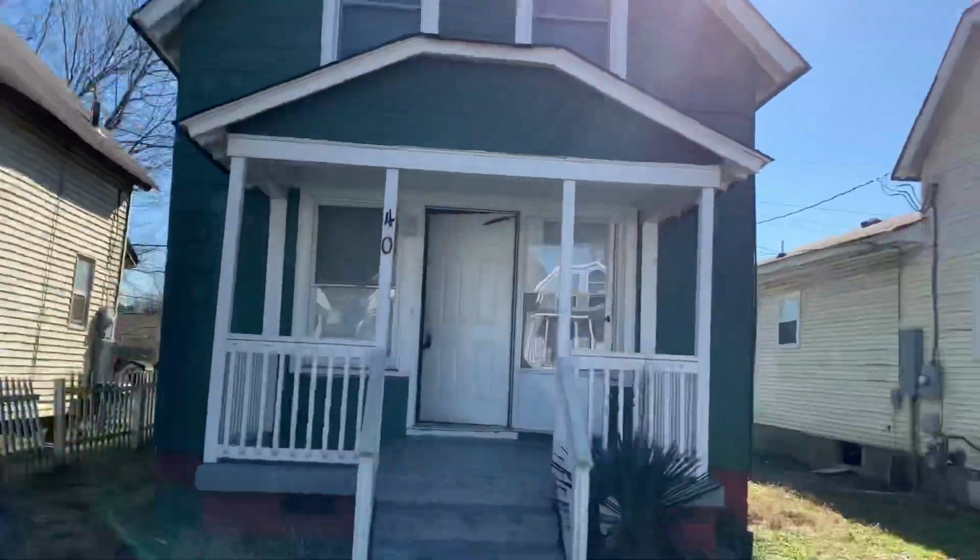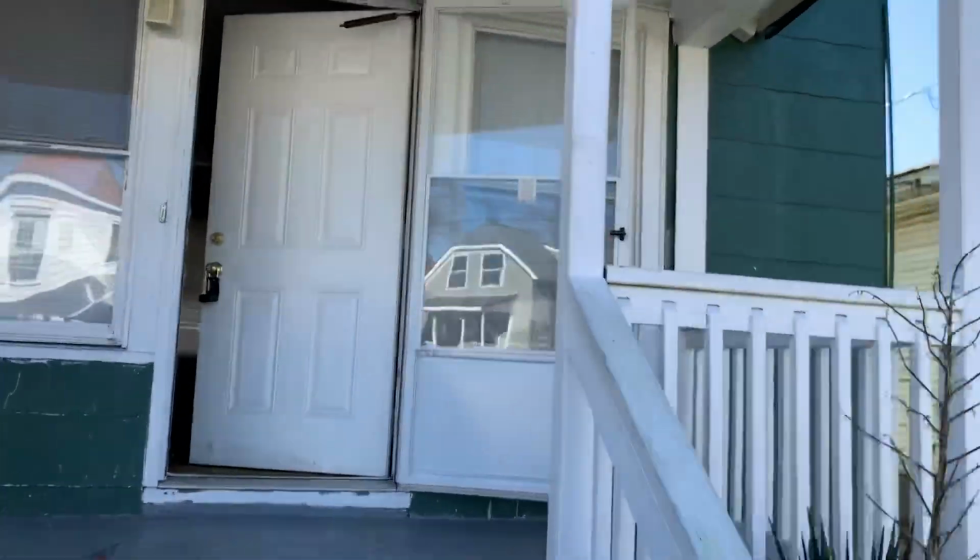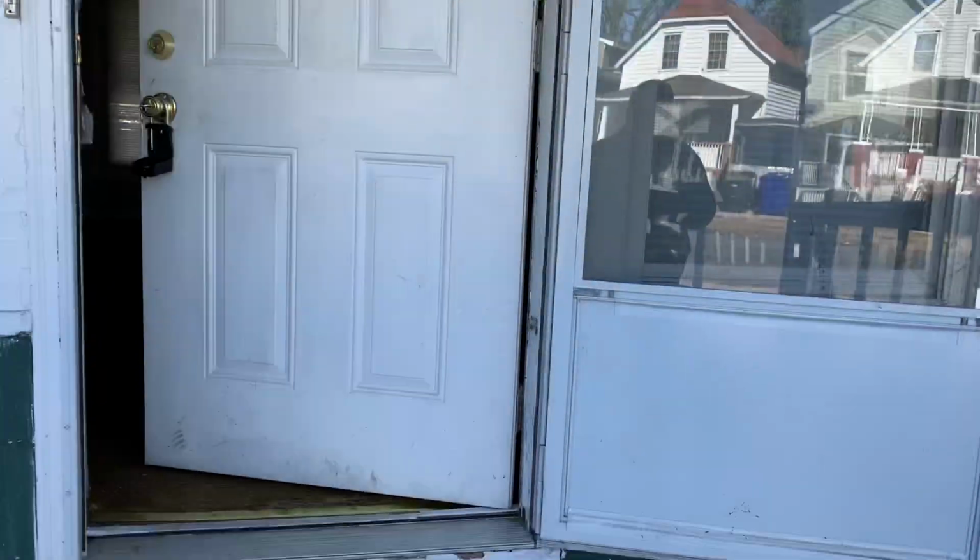Let's say it's 3 beds, 1 bath. This house is ready to be moved into. Let's go take a look inside.